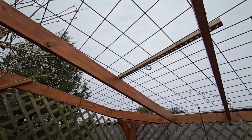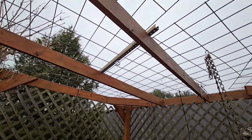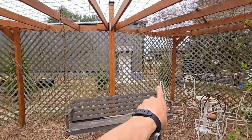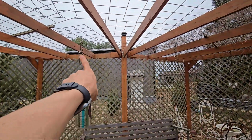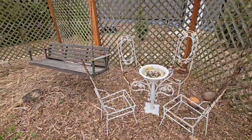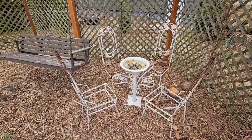And as you can see, we have some hardware in here. I do want to hang some hammocks. I'm going to hang a single person hammock right here on this end, and then we have to reinforce this bench. It's only hanging from the cattle panel. I need to put some metal bars up there for it to hang from, and then I can repaint and use that bench. And then this over here, we have a wrought iron table set I was able to find.